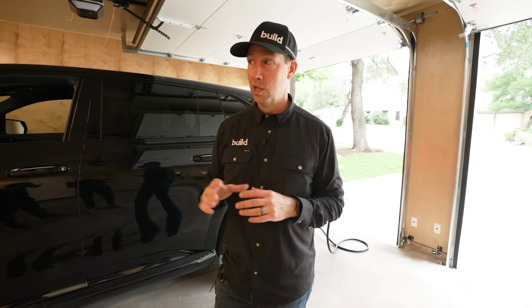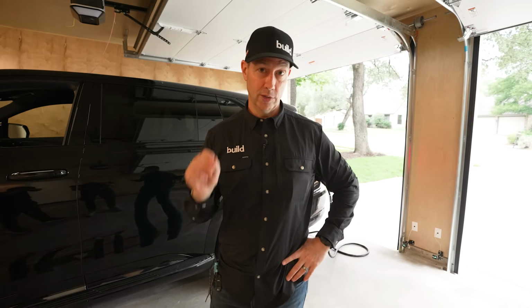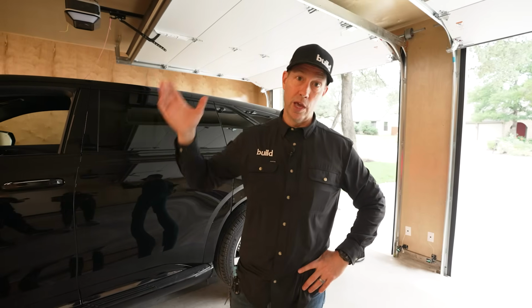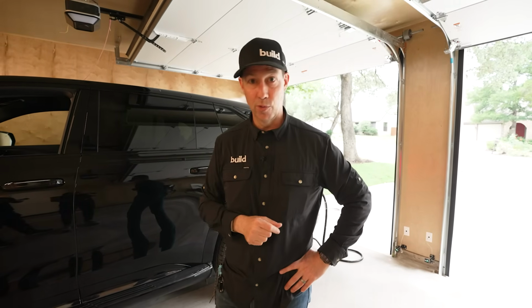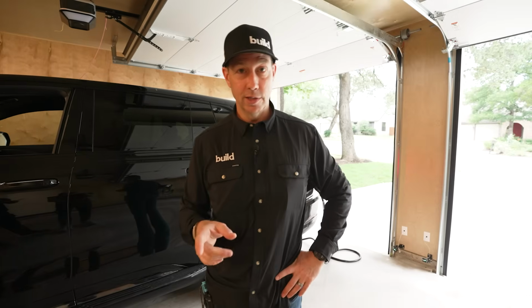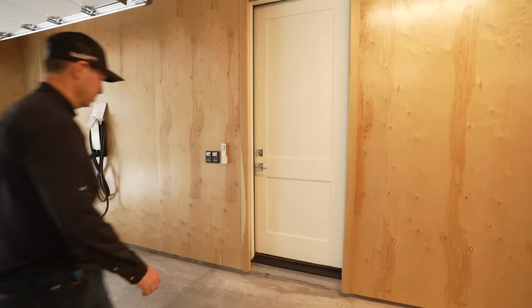I am curious, the homeowner tells me that they want to do battery and solar at some point, and having that Span panel here integrating with solar would be incredible. I mean, we could charge our car for free during the day from a 3 or 4 kW array on the ceiling. That being said, guys, let's go inside and get a full tour now that the house is looking perfect.